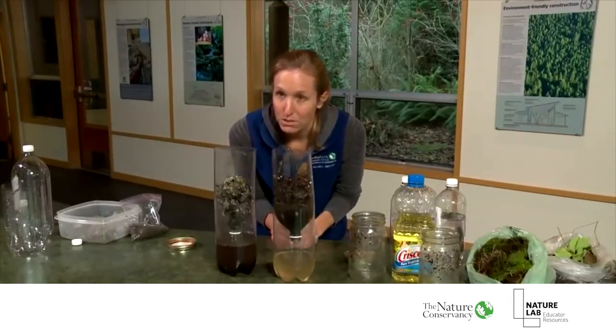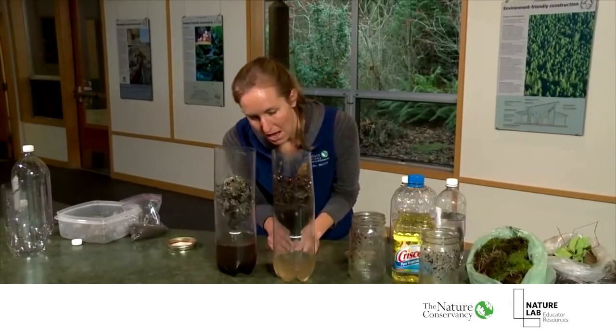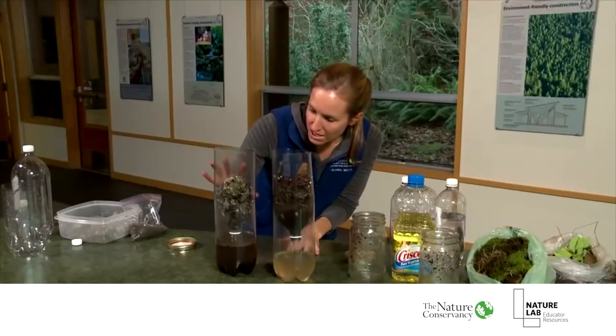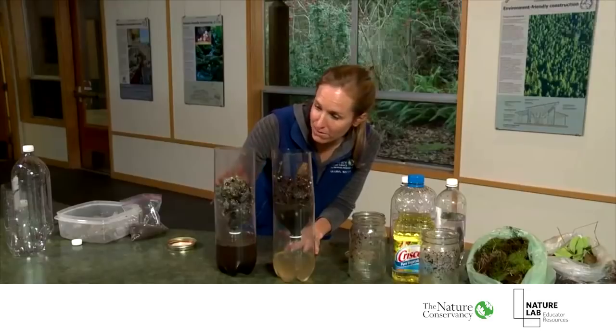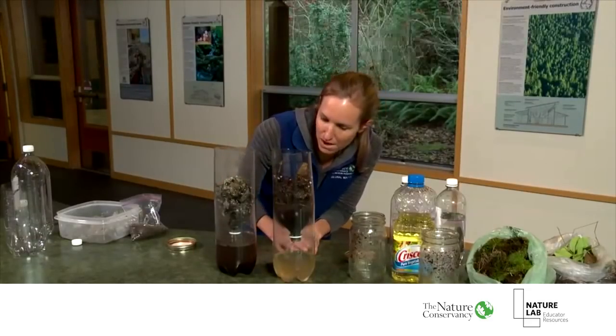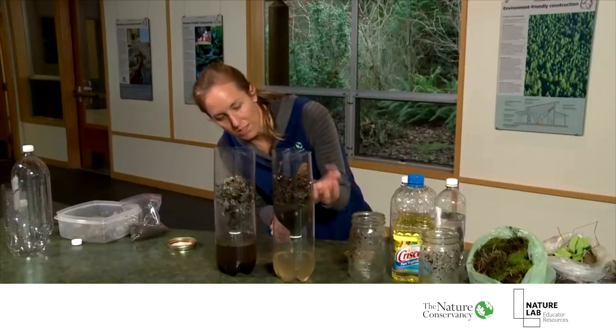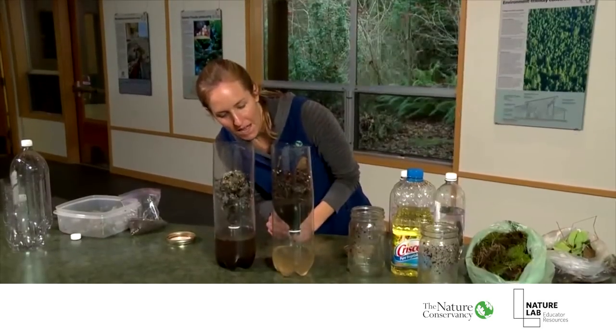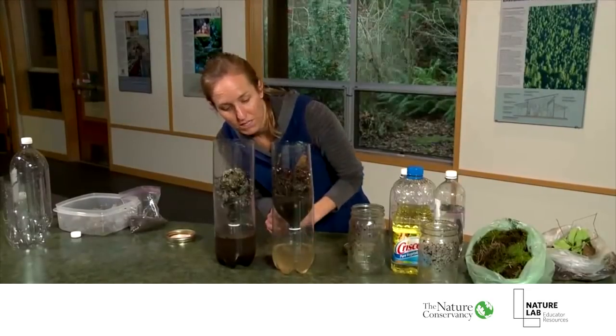You can see the big difference between the 2 different soda bottles. When we look at the levels of water, all of the water that fell on here, most of it made it through. It hit the pieces of concrete and rushed right through to the bottom of the soda bottle. Whereas on this side, there's still water sitting in those natural areas, in the moss and the dirt and the sand, and it's continuing to drip through pretty slowly.